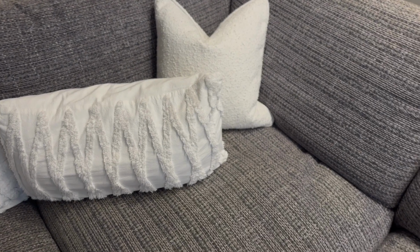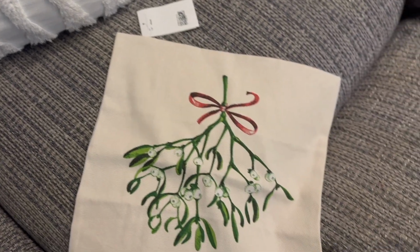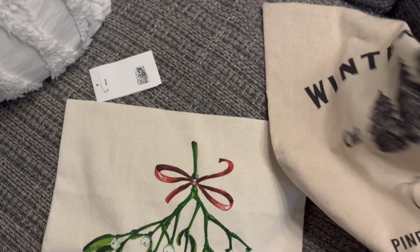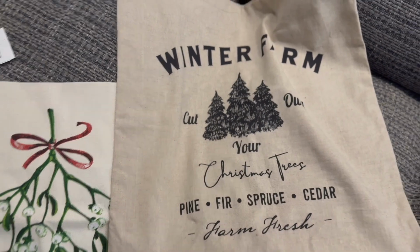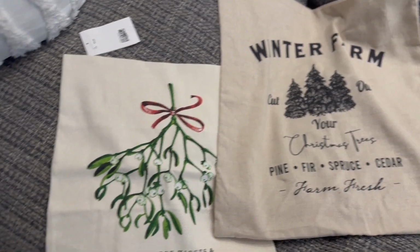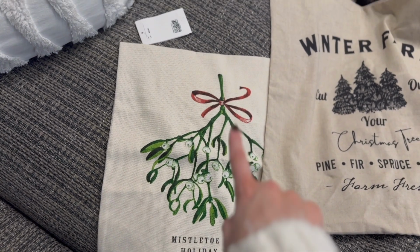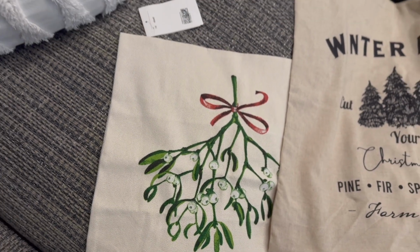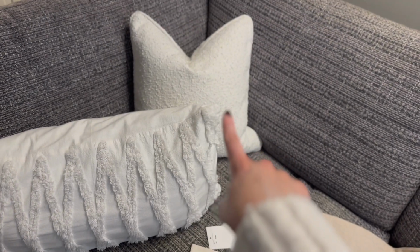We have quite a big sofa and only a couple of cushions at the moment, so to Christmasify the sofa, because I think it really needs it, I've got an option of these 2 Christmas cushion covers, both from H&M. So I've got this Winter Farm cut your own Christmas trees one. I used that one last year, and then I have this Mistletoe Kisses and Holiday Wishes one. I think because of the red bows in this room, it might be nice to use this cushion cover this year, and I also didn't use it last year, so I'm going to pop that on this cushion and then show you that too.